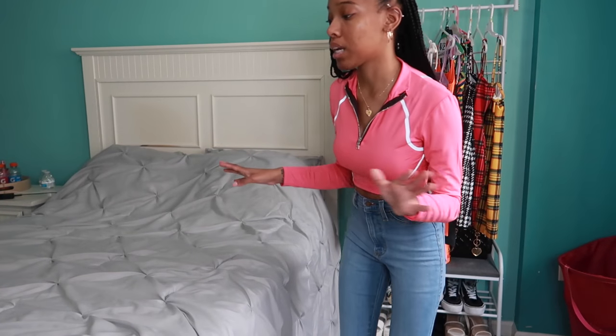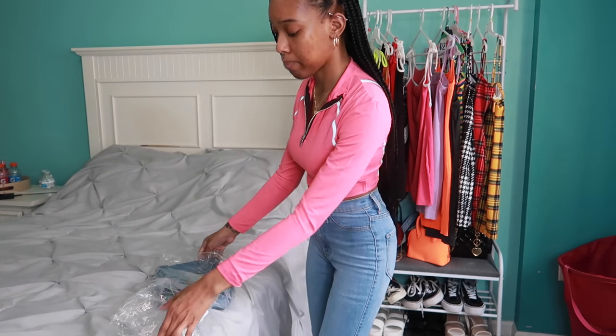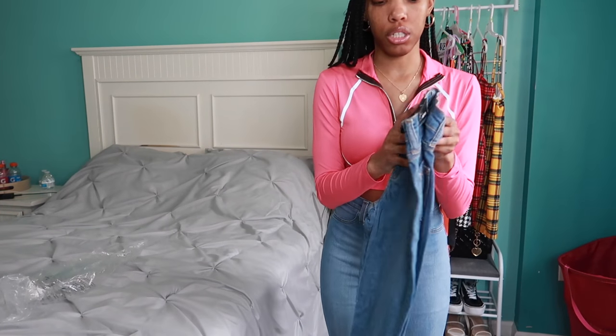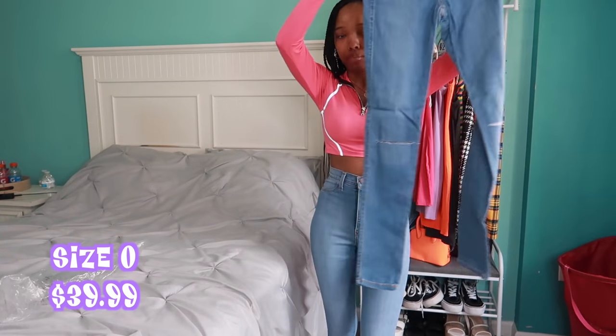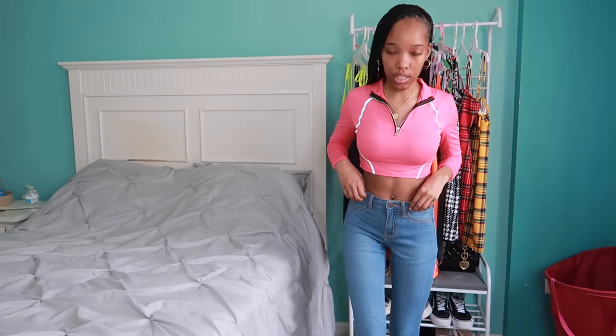Since I'm standing up, I might as well show y'all the other pair I got. And they're similar to this pair, but they have slits in the knees. And they're the canopy jeans. I actually had some exactly like this one, but they messed up, so I had to get rid of them. But these are the canopy jeans with the rips. Sorry if y'all see my leggings outline, but the stretch on these jeans is definitely different from the classic skinny jeans that I put on.